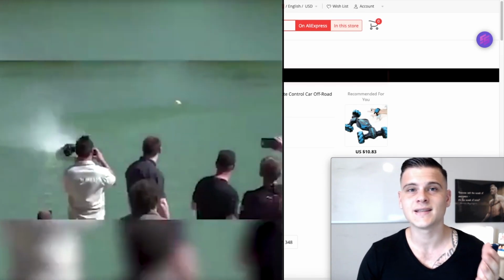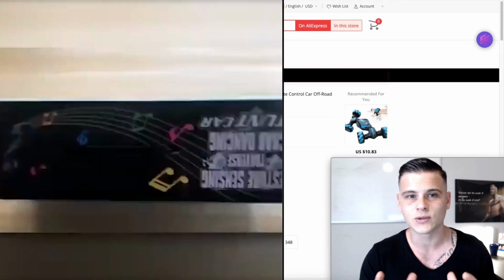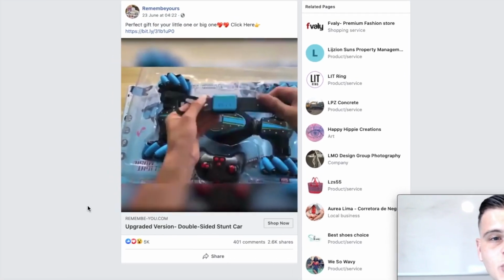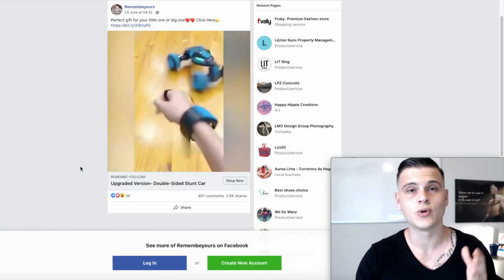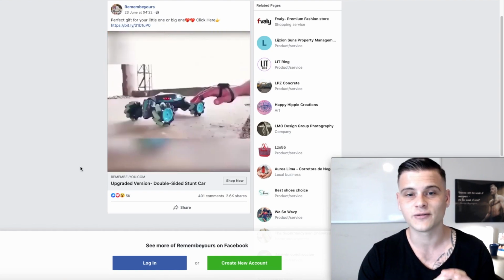As you can see in the ad, this is an extremely engaging ad, and this is exactly what we want to have when we're selling a product. We want to have an ad that will really have this wow factor effect, so this ad for sure has that. Having a look on Facebook, this ad was posted on June 23rd. It got 5,000 likes and over 400 comments. Now trust me, when you're going to get to Q4, you will see this product popping out left and right, so make sure that you at least save this product for Q4.